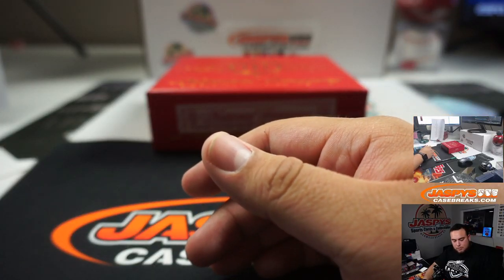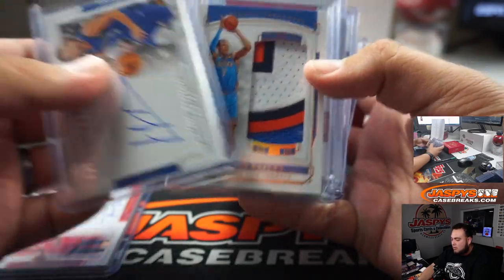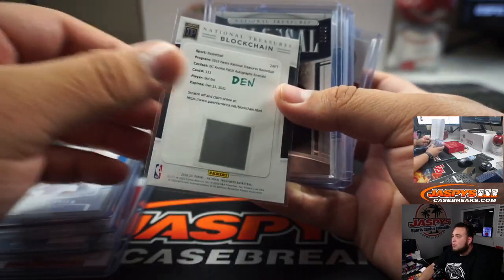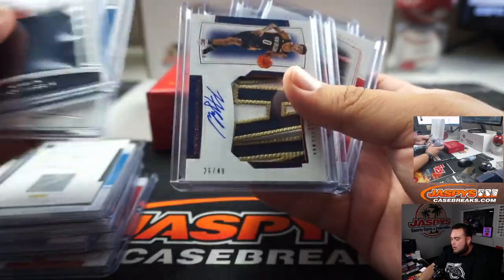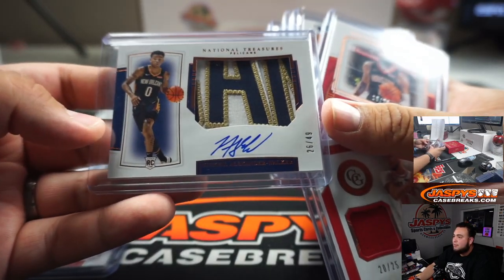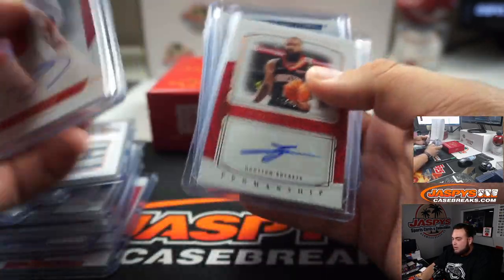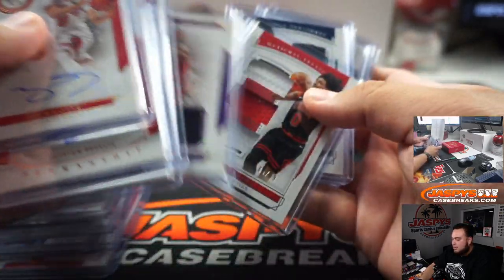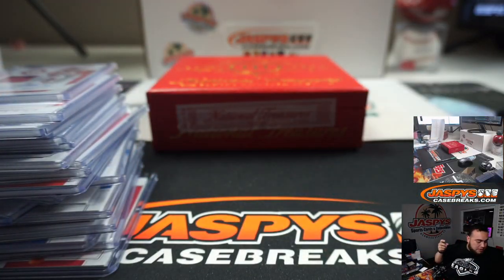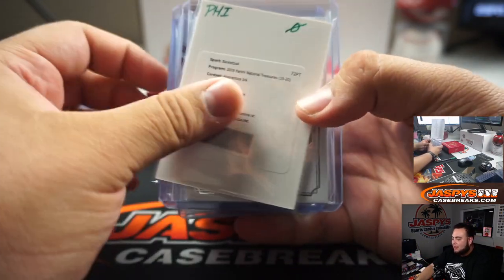Alrighty, guys, and there you go. So these are the hits that were straight up to the team. Right here. Bulbul. This was a very beautiful patch. I know, obviously, it's not a Zion, but man, what a beautiful patch here. 26 out of 49 for Nikhil Alexander-Walker. Kim Olajuwon autograph. But again, the random number block continues to just scoop up a lot of these big hits, guys. This is all for the random number blocks, guys.